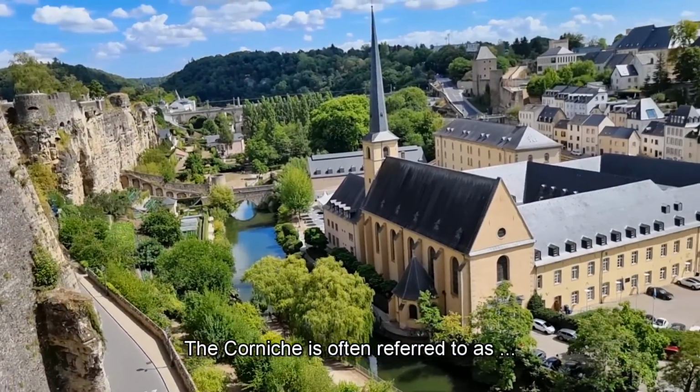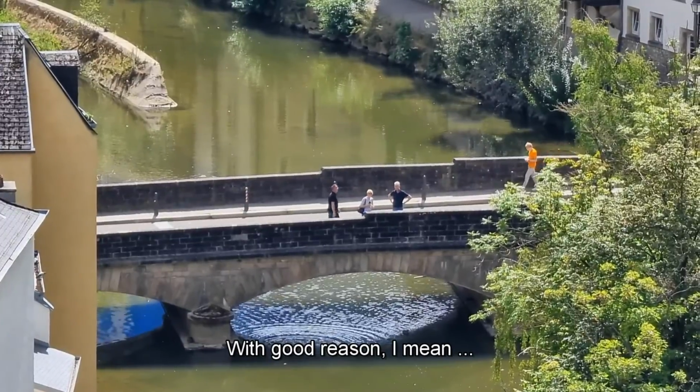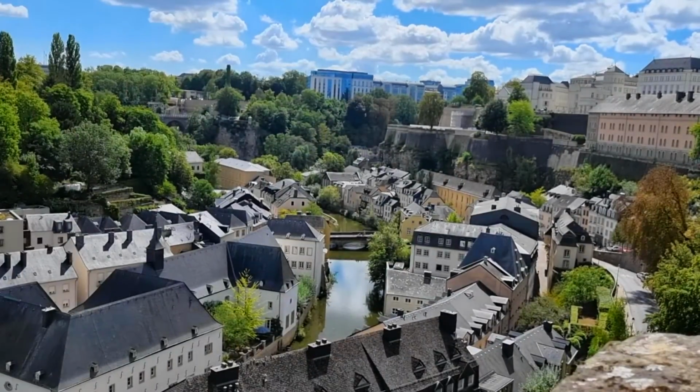The Corniche is often referred to as Europe's most beautiful balcony, with good reason. I mean, look at that view.